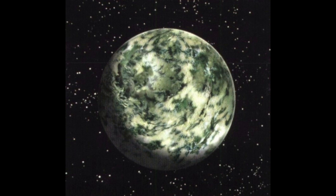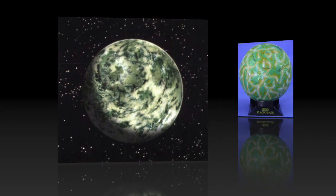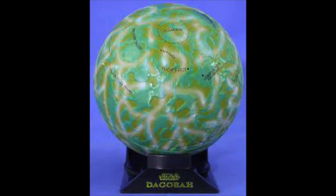All right, continuing our star tours, we head over to Dagobah in the Dagobah system near the Dagobah galaxy in the Dagobah corner of the universe. I guess, I don't know, they like the name Dagobah. It just rolls off the tongue. Dagobah. And here is Dagobah.